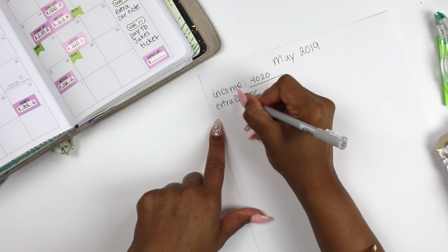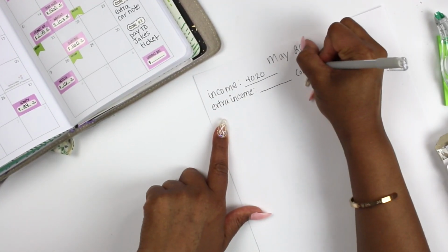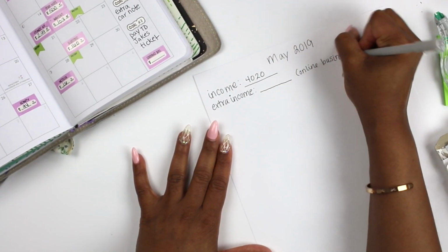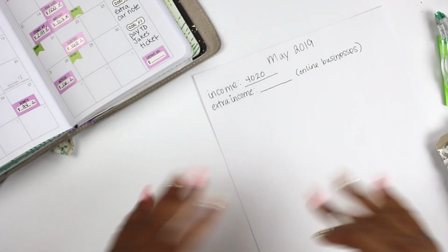This, for instance, could be that it's your birthday month and people are going to be sending you money, and that money is going to be used for bills or whatever. You can leave that open and then just insert that in towards the end. All right, so we'll put our extra income here, and this for me would be my online businesses. However much I think that I'm going to make for that particular month.